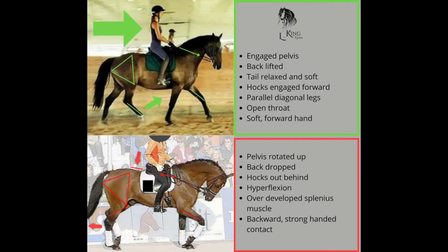In the second, the top shows engaged pelvis. Back lifted. Tail relaxed and soft. Hocks engaged forward. Parallel diagonal legs. Open throat. Soft, forward hand. The bottom shows pelvis rotated up. Back dropped. Hocks out behind. Hyperflexion. Overdeveloped splenius muscle. Backward, strong-handed contact.